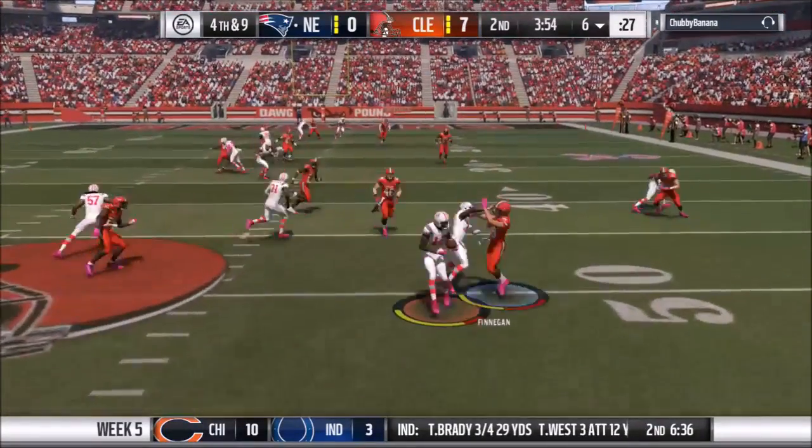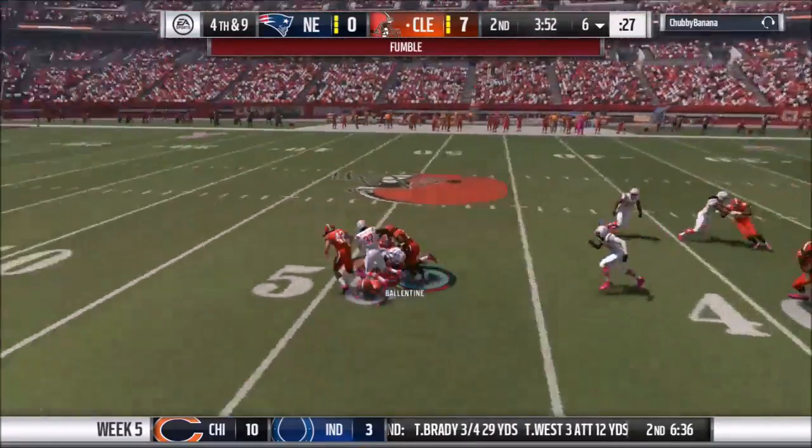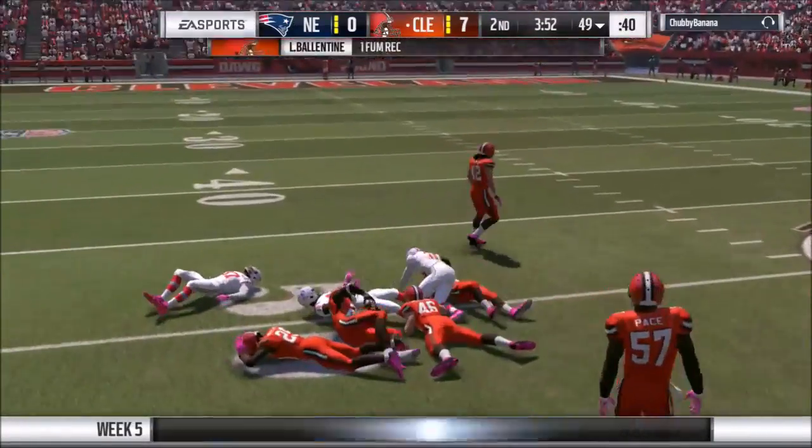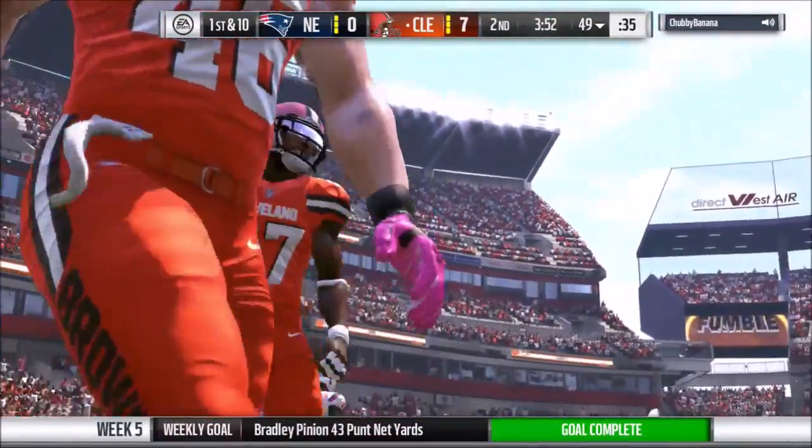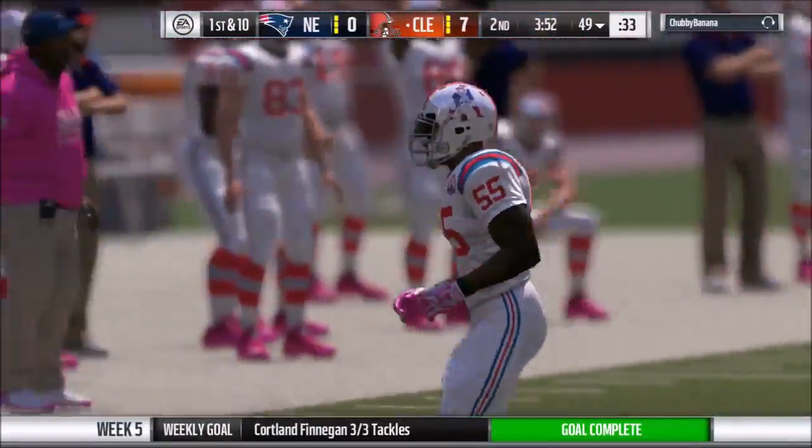Now Brown. Whoosh. Now a hit and a loose football. And they get the football. They'll set up shop at their own 49-yard line. And now Cleveland geared up to take the field. And on the last goal.